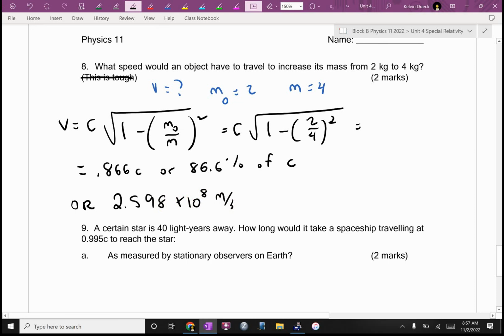I would take either of those because this question didn't specify. On the test, there will be at least one question where I ask for an answer in meters per second. There will be at least one question where I ask for an answer as a percentage of C. Okay? And I would again go 1 mark, half mark, and then a half mark for whichever one of those you went with.